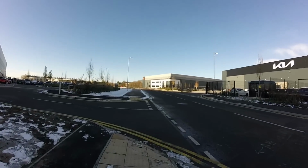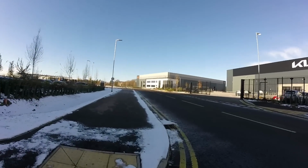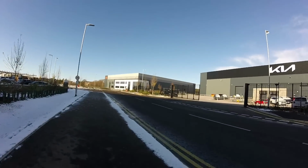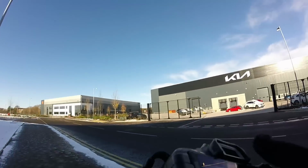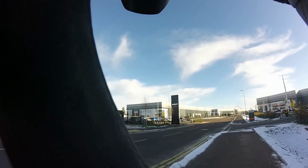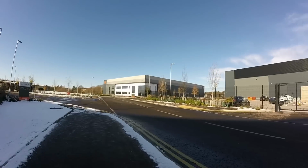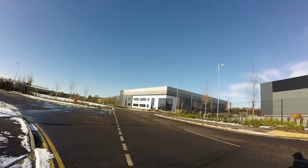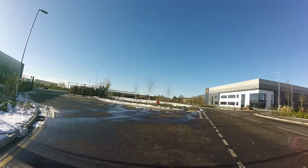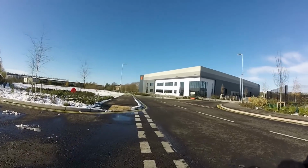And at the moment, it's not an assembly plant or anything like that. Oy, here we go again, slipping, sliding. Well, I was surprised that the coppers turned up. They wouldn't tell me who called them, but they reckon they were monitoring the CCTV, but I don't know.